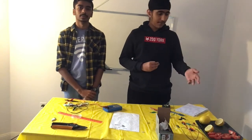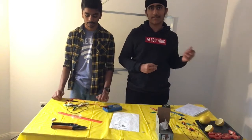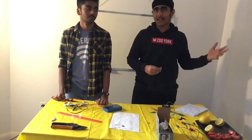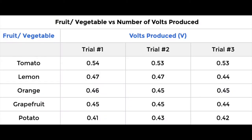Okay, so after the experiment was done, it was noticed that the tomato had the most voltage out of all the five fruit/vegetables, and the potato had the least voltage. This may be because the tomato was the juiciest from all five, and the potato was the least juicy. These were the results we collected from the experiment. It can be seen that the voltage was similar throughout all three trials.